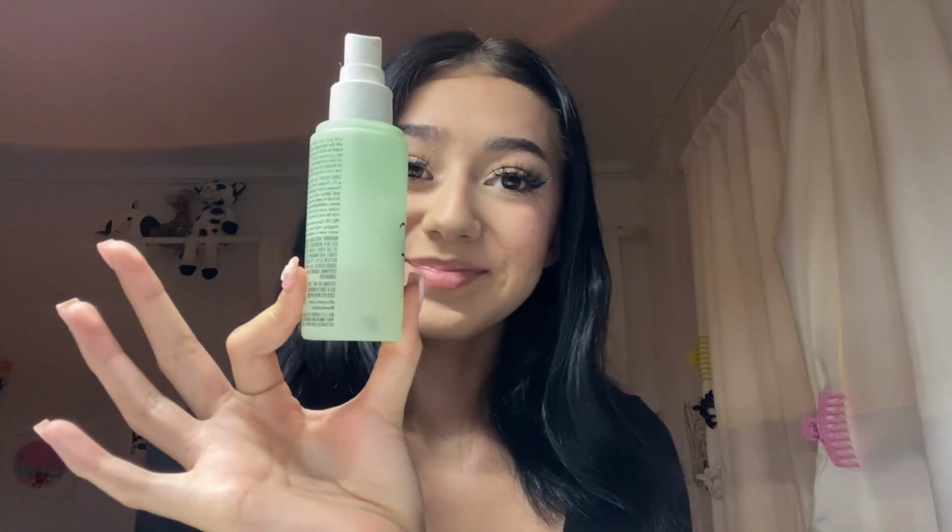My last step of my makeup routine is setting spray. This is the Stay All Night Elf setting spray, and this one's like 16 hour wear. It sounds like spray paint, which is kind of scary, but I'm up to here and it works pretty good. Okay, I lied. That wasn't my last step.